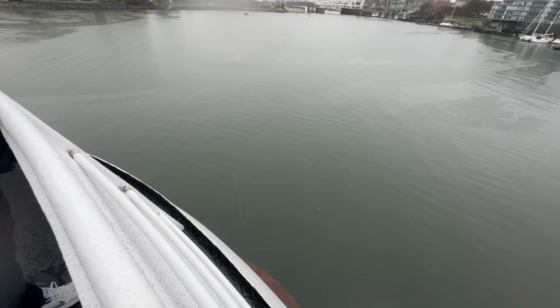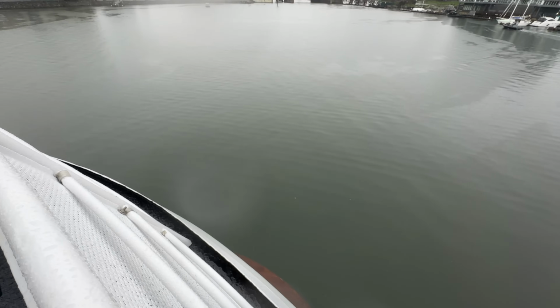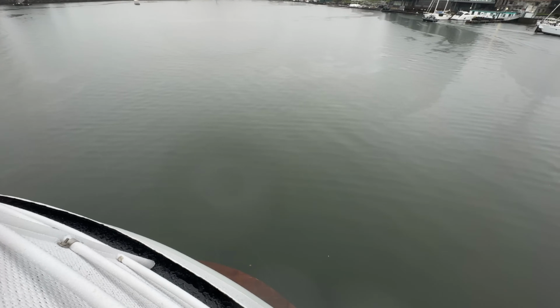I think they just put it forward. Heard the engine stop. Put it in reverse, Terry. There we go. Unlike almost all the BC ferries, this ship does not have variable pitch propellers.